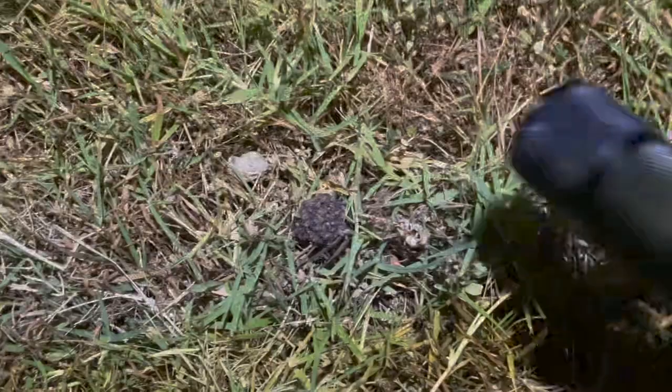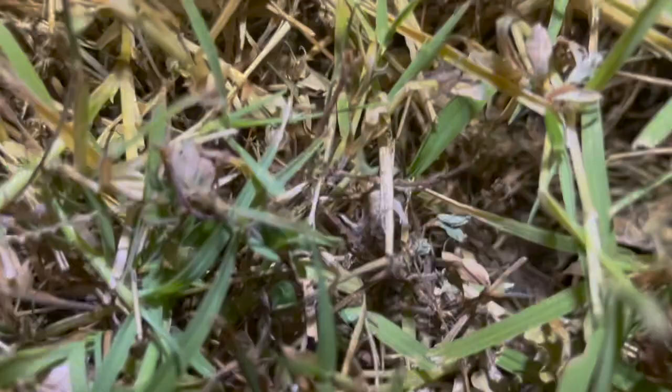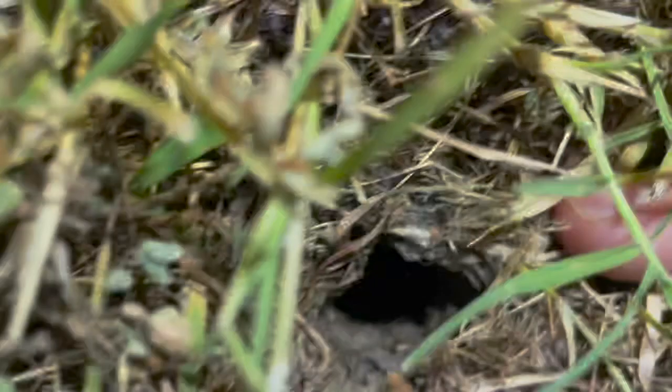Nice. So you see the eye shine over there? I see babies. Okay, there's a carolinensis with babies. Oh my goodness. So many little babies. That is her burrow that she probably just recently knocked off. Nice.